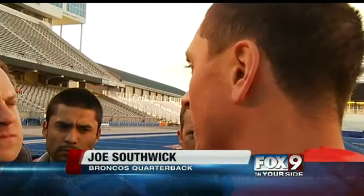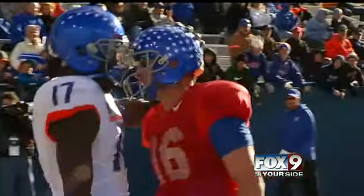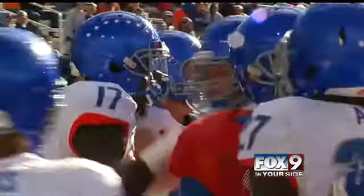I got the best summer I've ever had as a Bronco, plain and simple. Work ethic, leadership, I think those 2 areas. I got to be able to come in and be the example and get better, get faster, bigger, stronger. And if we do that, I think we'll show up to fall camp looking nice.